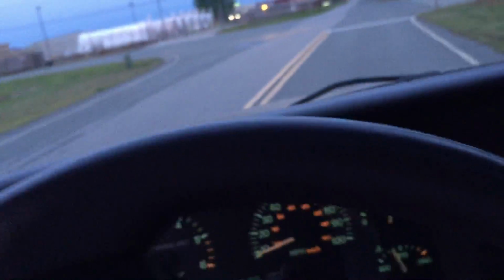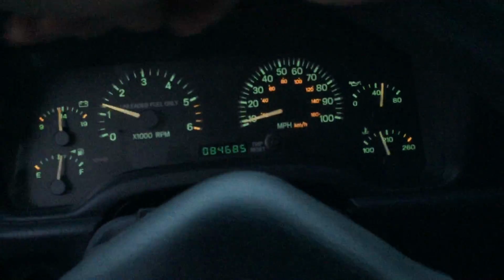Go ahead and do a full turn again of the wheel. This time even get a little bit into the grass. As you see, I don't know if you guys are noticing it, but the Flowmaster gives the truck a nice little rumble. Nothing too much. No drone.